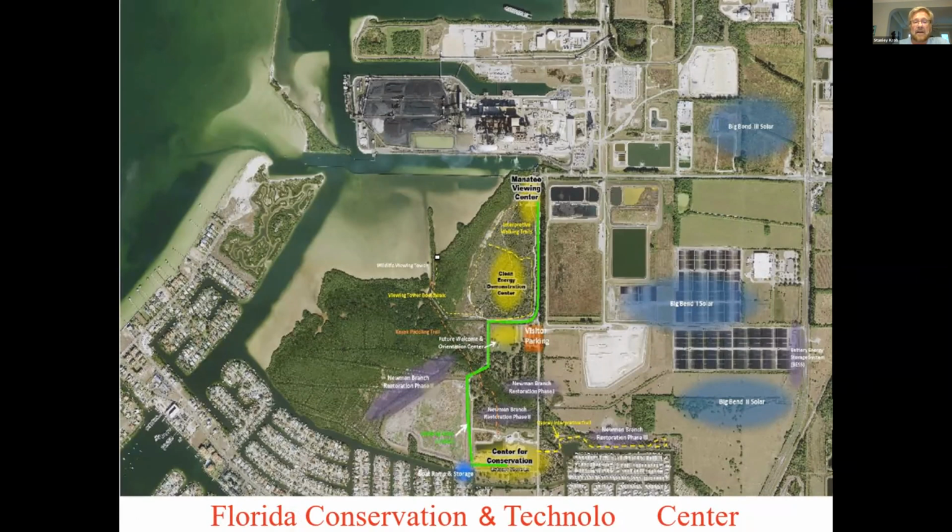So again, we have the Manatee Viewing Center to the north and the Center for Conservation to the south. I see someone just posted a question: is the Center for Conservation hosting classes or camps now? The answer is yes. The Florida Fish and Wildlife Conservation Commission is hosting summer camps. If you like, afterwards I can give you the contact information. You can talk to Kathy Gendon, the director there, and she can let you know if there are any vacancies left for summer camp. By the way, this entire site opens to the public November 1st. Once November comes, you'll be able to visit the Manatee Viewing Center, which has been closed almost 18 months due to the pandemic, and the rest of the site also opens to the public. We're really excited about that.